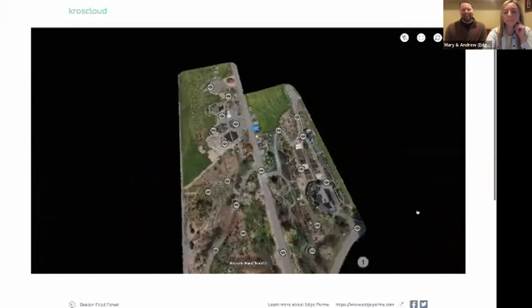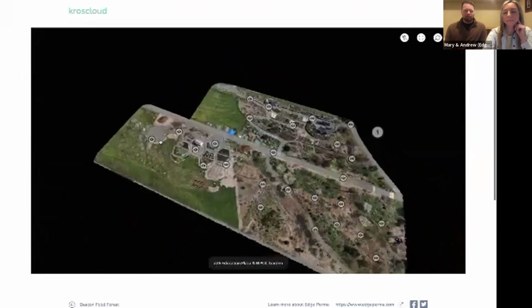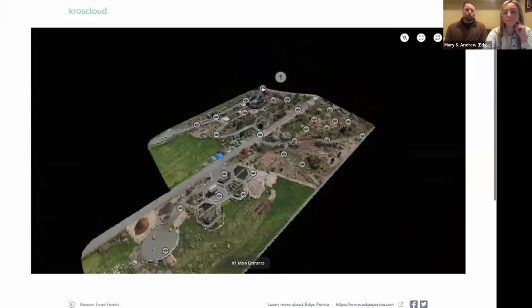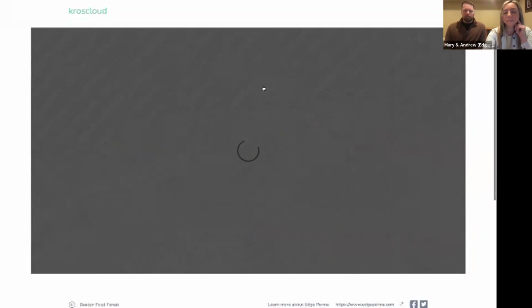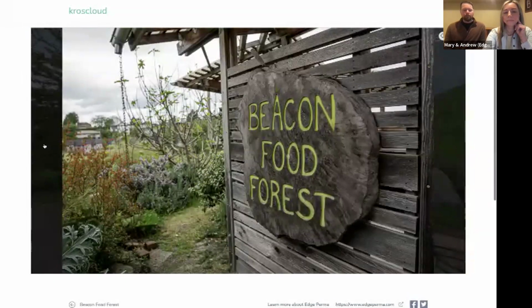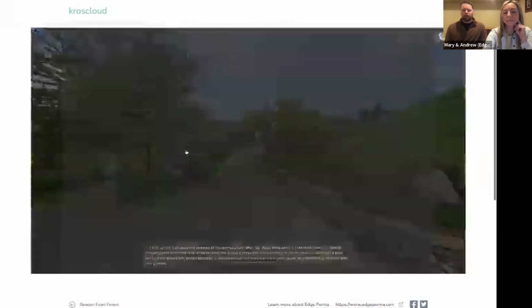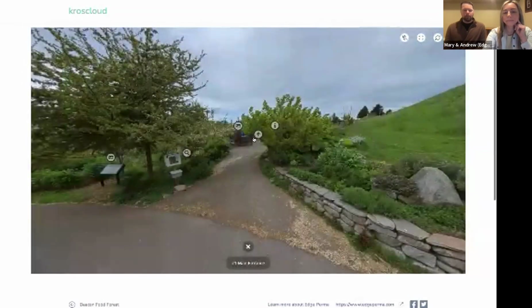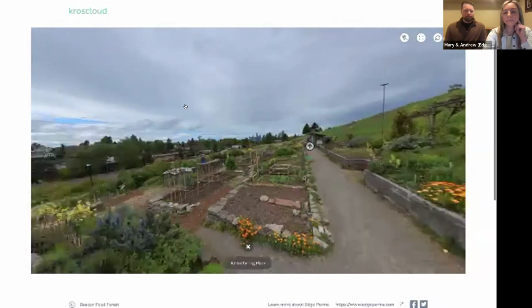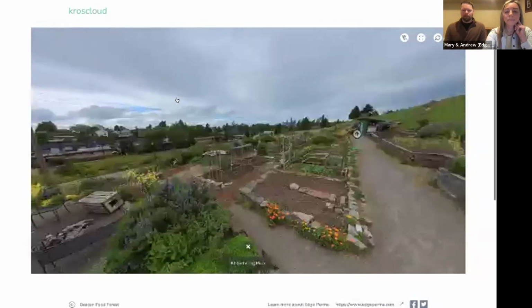And now we're back. So again, this is Beacon Food Forest. We highly recommend either visiting this space in person if you're ever in the Seattle area, or if you want to check this out, it's on our website and you can go view that right away. But this is the entrance to Beacon Food Forest. It is a space that I have spent a lot of time and have just loved getting to experience. This is the main entryway and gathering space. Here are some of those individual plots that I mentioned just a minute ago.